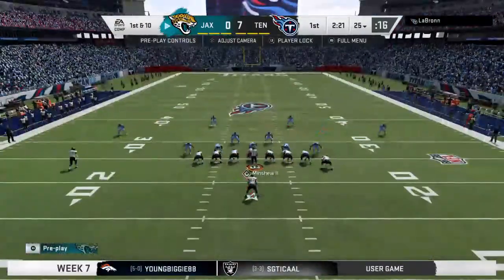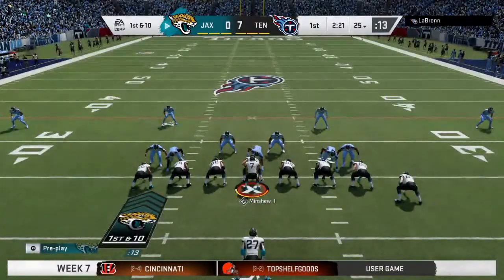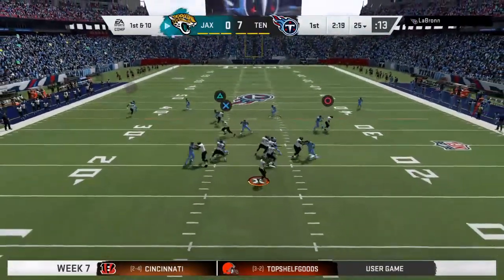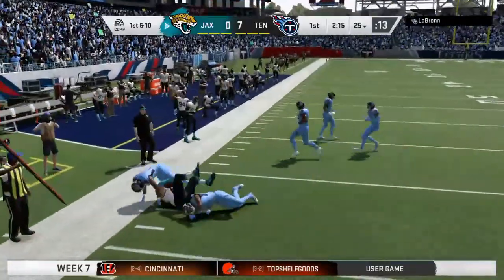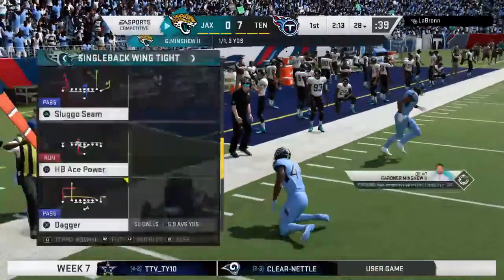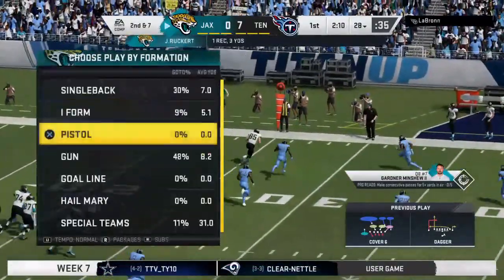Here we go. Minshew, 1st and 10. And it's a short one here, complete to the tight end. And he'll be upended at the 28-yard line. Just a 3-yard gain there.